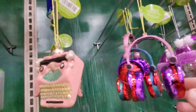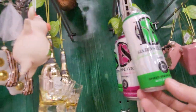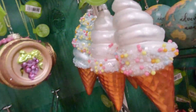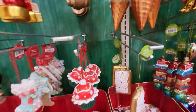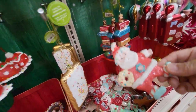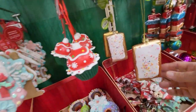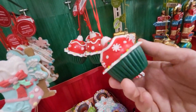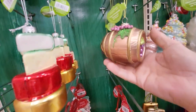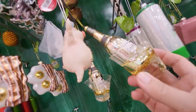headphones. What is this one? Hard seltzer, ice cream. Okay, I'm gonna back it up a little bit, okay? We have this down here too. It's a Pop-Tart and a cupcake. These are so heavy. This one is $8. They have a wine barrel, a glass with champagne.